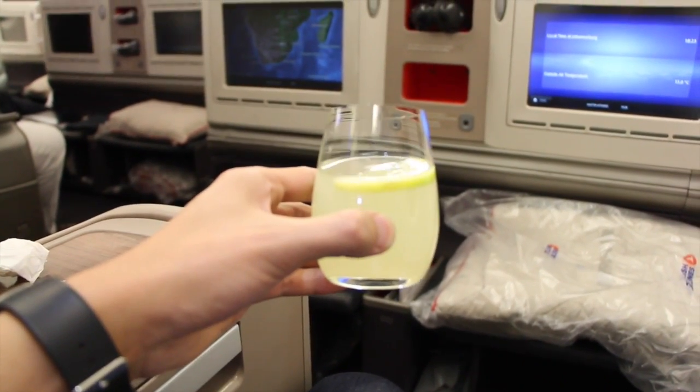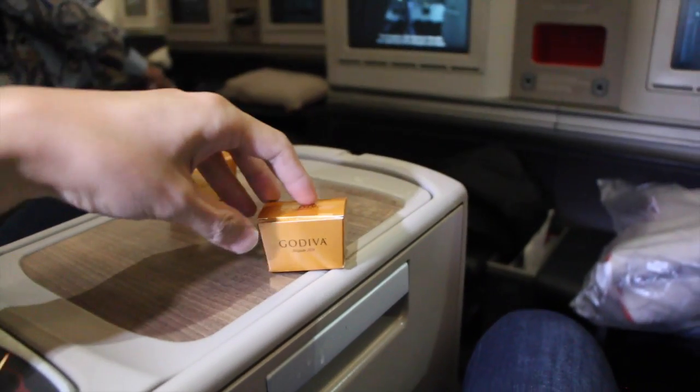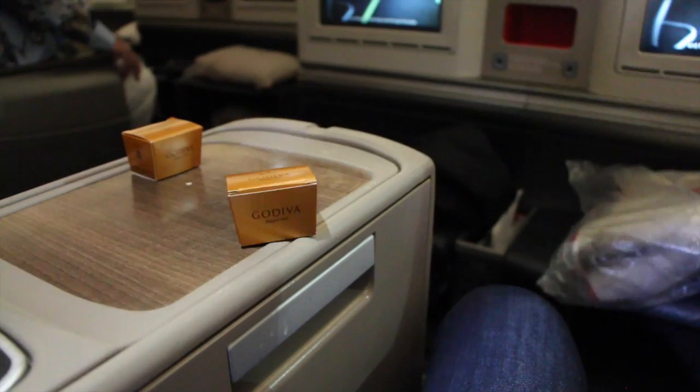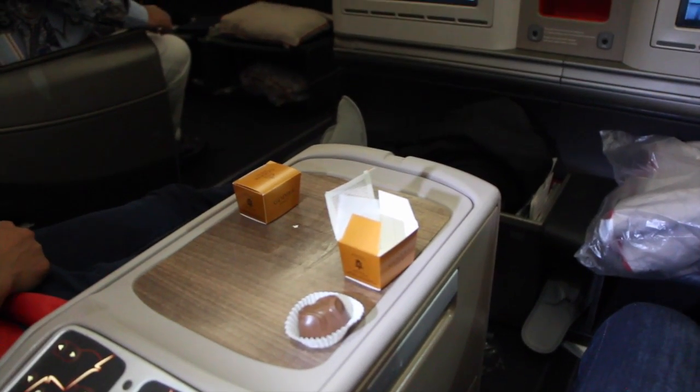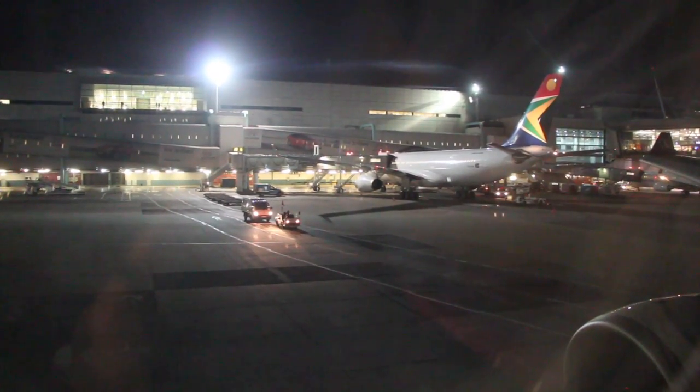Okay, and here is my second drink. It's a lemonade. And a really nice touch is the Godiva pralines that everyone in business class receives. Okay, we've pushed back. We're about to get on the way to Istanbul. And I just can't get enough of this no-skew camera, to be honest. It's a really cool view. And here we are, taking off. And off we go.